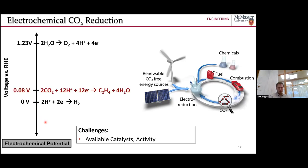The reversible potential I show here for converting carbon dioxide into ethylene is at about 0.08 volts versus the RHE. That means that if the electrode potential is below 0.08 volts versus the RHE, thermodynamically, it is possible to convert carbon dioxide into ethylene. But in reality, we don't see the onset of ethylene production from carbon dioxide until about 800 millivolts below that reversible potential. That means every time we drive this reaction, we're losing about 800 millivolts of energy, which really kills our energy conversion efficiency.